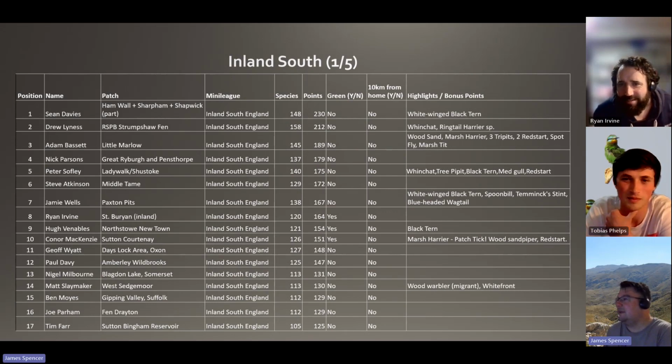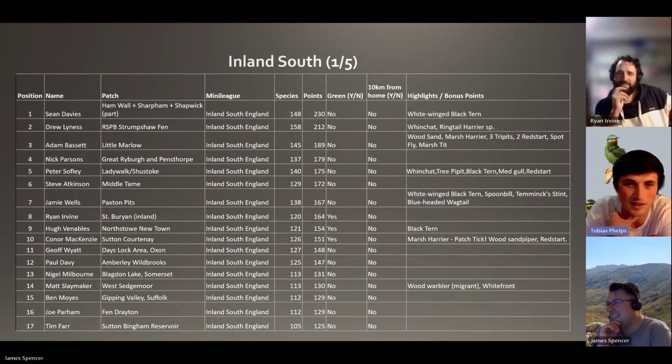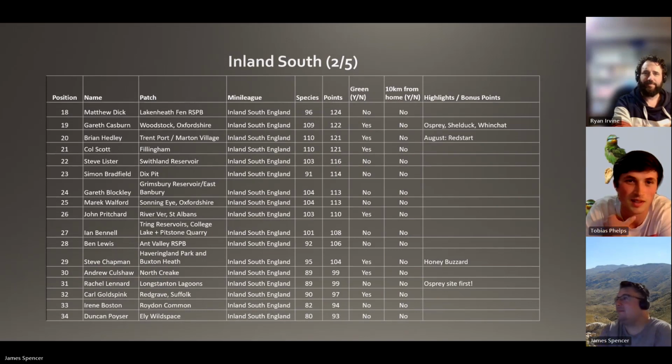There's another White-winged Black Tern, Jamie Wells at Paxton Pits. Sorry, Jamie. Other good bits and bobs: Temminck's Stint there as well, and a Blue-headed Wagtail. Very nice stuff.